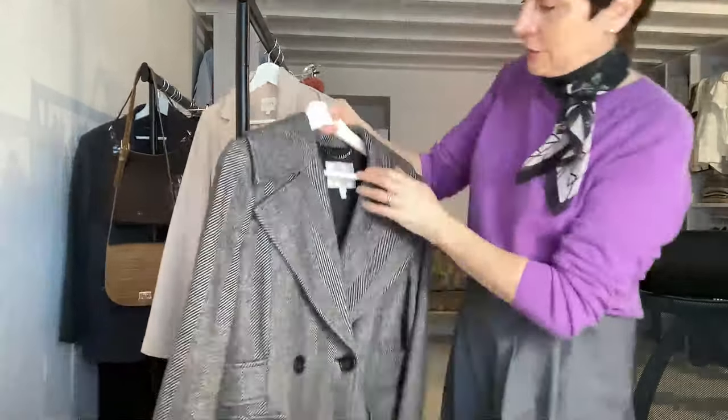A question from Shelley. Does this thick wool add heaviness to the overall look? Trying to look thinner, wear thinner fabric, is that true? Or try to look taller rather than thinner?